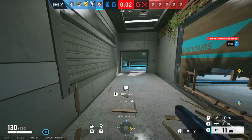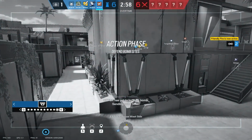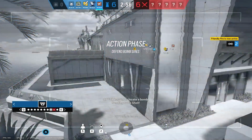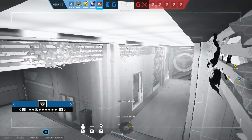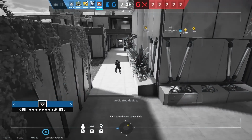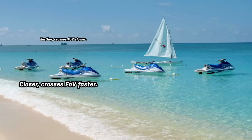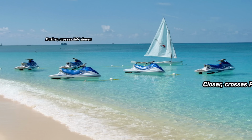For long-distance fights, the target is smaller, but it moves slower. It's not crossing my field of vision at the same rate, unless I'm scoped in. If it's close, it's a big target, but it moves faster because my field of vision is limited. It's a cone projected out in front of me. And it's easier to cross that threshold. I have to turn my body to keep up.